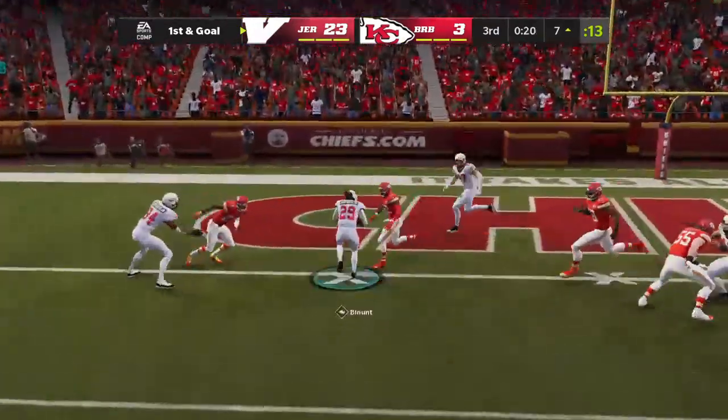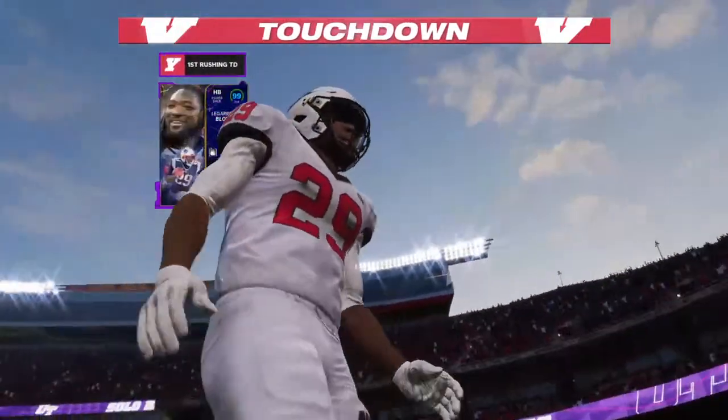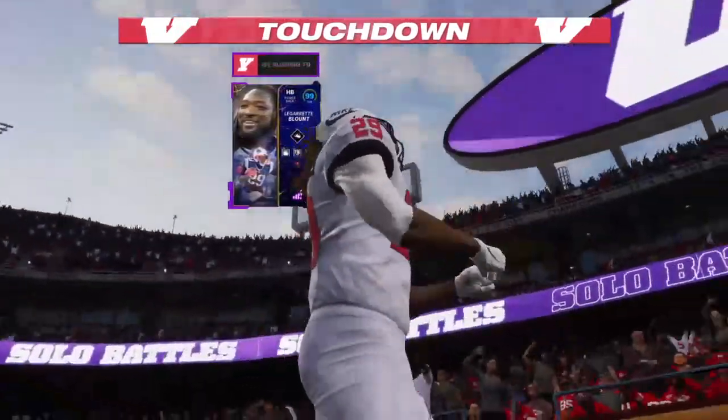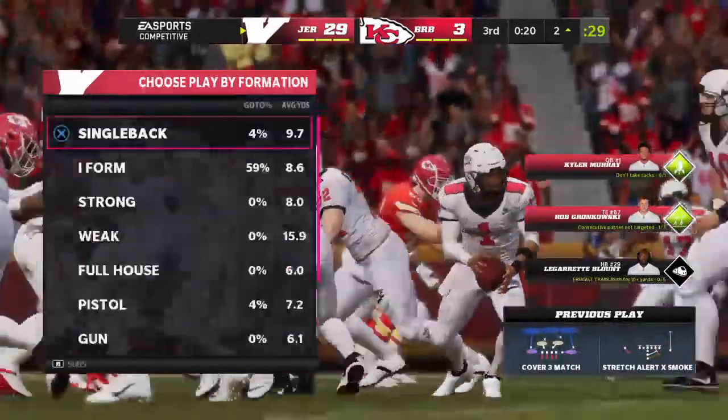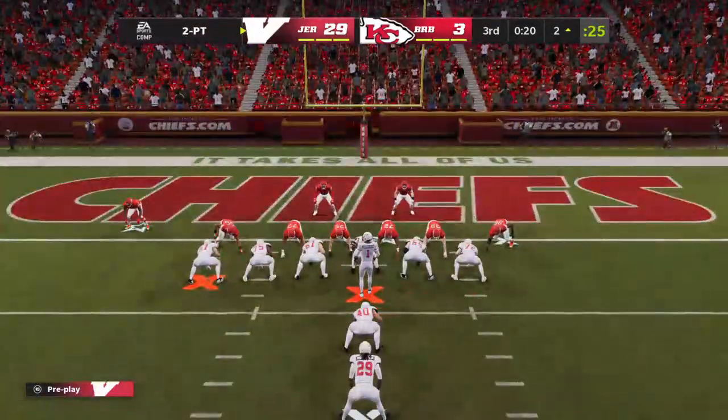They'll try and run for it on 1st and goal. And he'll take it into the end zone for a touchdown. LeGarrette Blount taking it in from 7 yards away. And his guys find a way to stretch that lead.